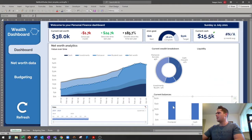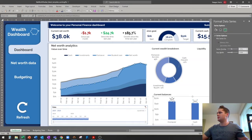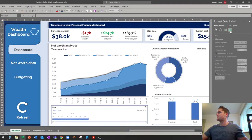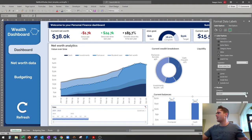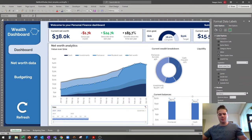Delete, and then I want to add data labels, and again my data labels are in thousands, so I'm going to edit those as well by coming into here, and I'll say currency, and we can have it to one decimal place, obviously with a dollar sign in this scenario. Add.